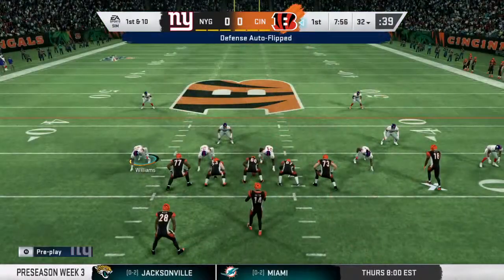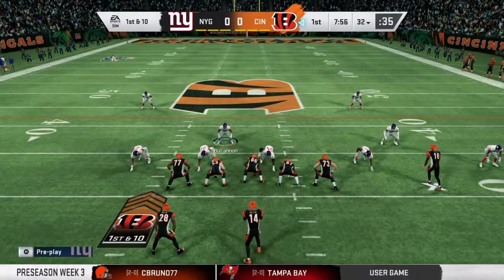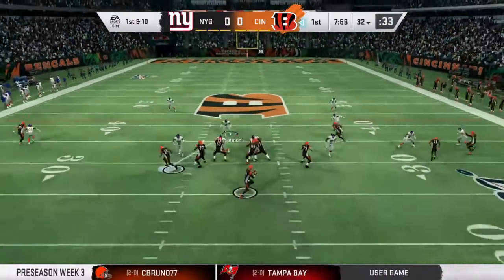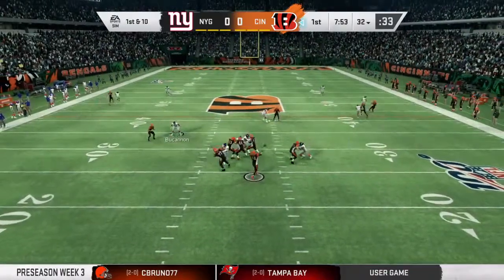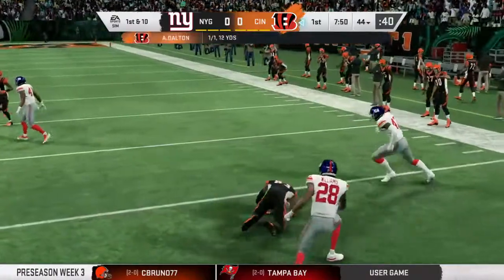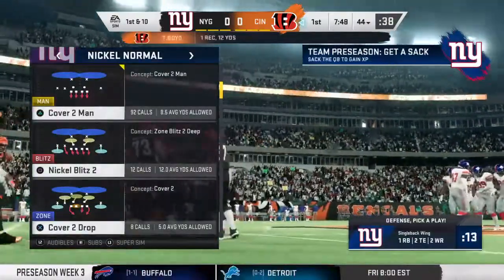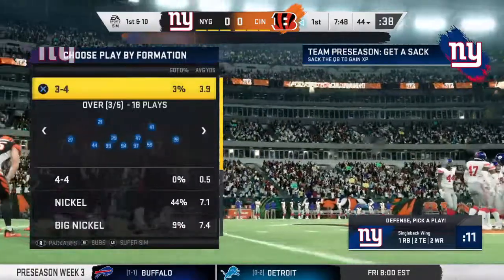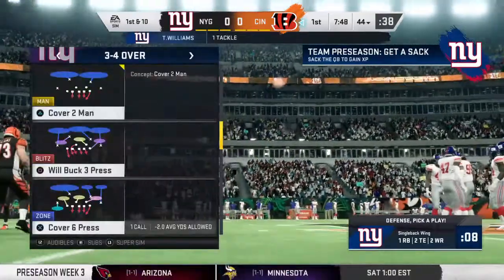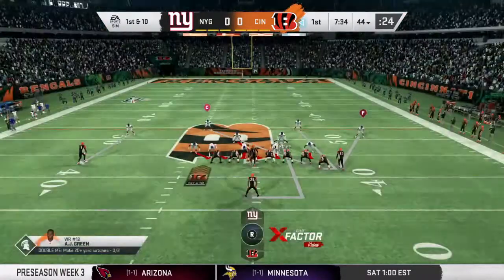From the 32 now, here's 1st and 10. From the gun, Dalton looks to throw. And the catch made, it's Tyler Boyd. 12 yards that time and a Cincinnati first down. They sure put the coverage guys in a stress on that one. They thought they were going deep. Ends up curling inside for a nice chunk of yardage.